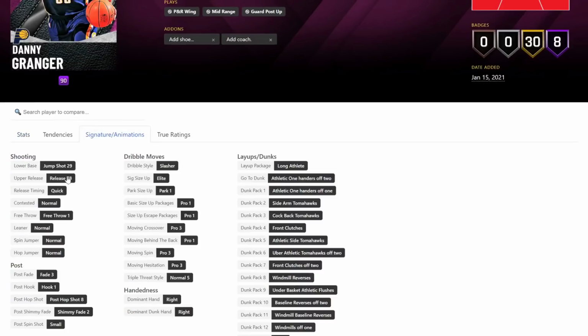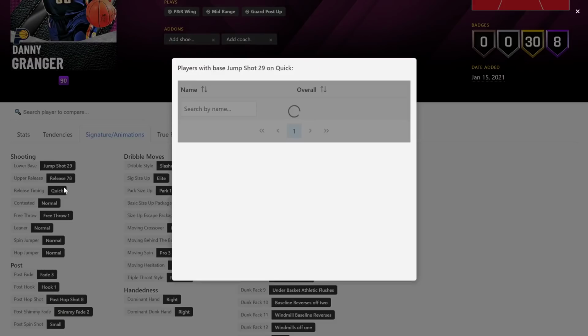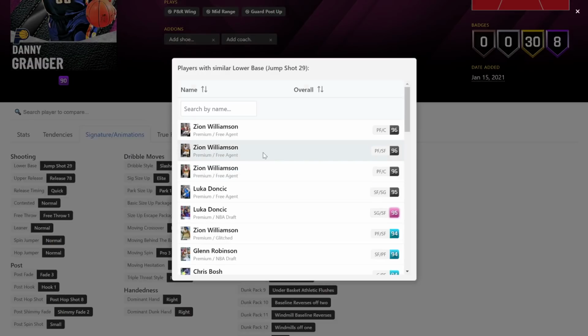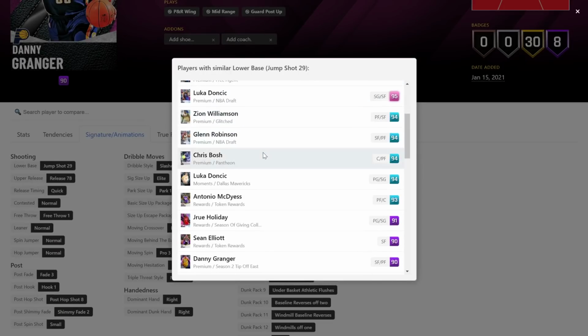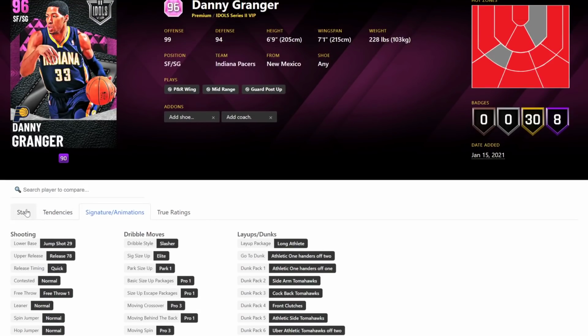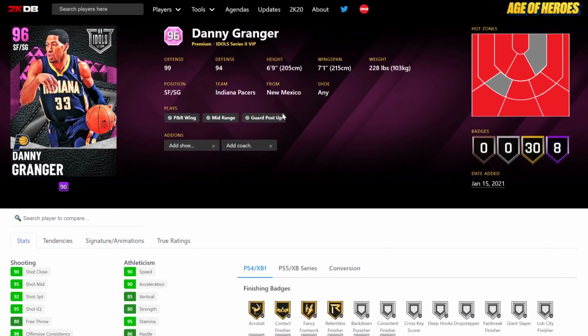He has got base 29 on quick, which is, as far as I'm aware, the only player in the game with base 29 on quick. Of all these guys, Zion has his own release on next gen. Glenn Robinson, Chris Bosh, Luka Doncic, all these guys I think have it on normal. He's got the Pro 1 escape, Pro 1 behind the back, and the biggest thing is he's 6'9" with a 7'1" wingspan.